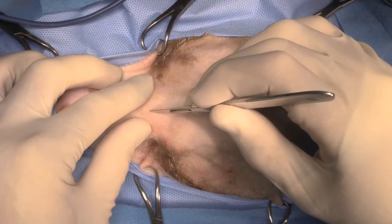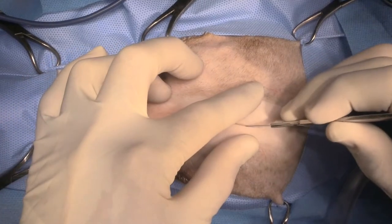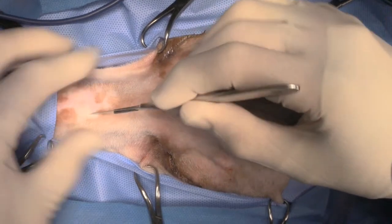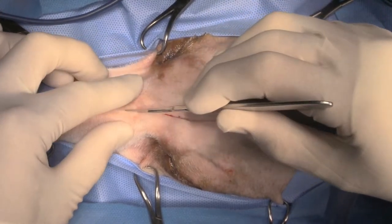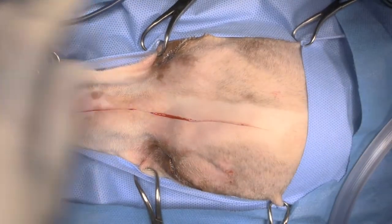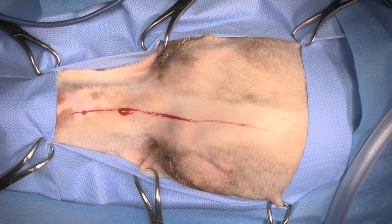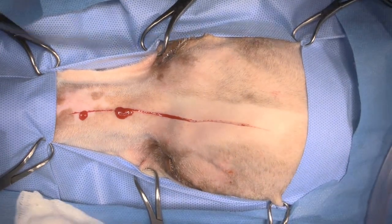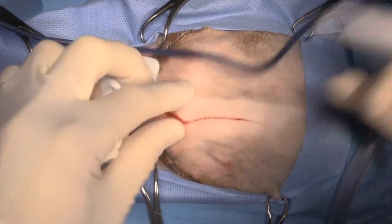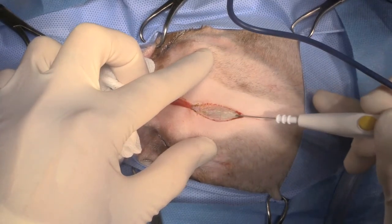So we're doing a rhinotomy. What happened was this dog had a biopsy of nasal lesions on CT, and the biopsy came back lymphocytic, plasmacytic rhinitis. But when you look at the CT scan, you can see bone destruction, turbinate destruction, all kinds of stuff. So it is very, very unlikely to be just lymphocytic, plasmacytic rhinitis. And so we're doing a nasal exenteration, both therapeutic and diagnostically.